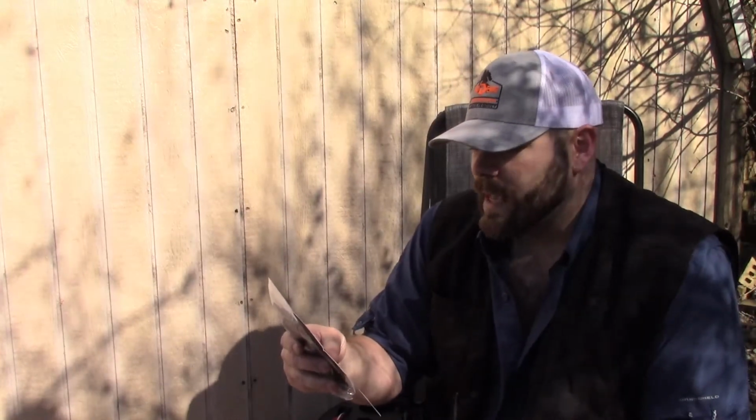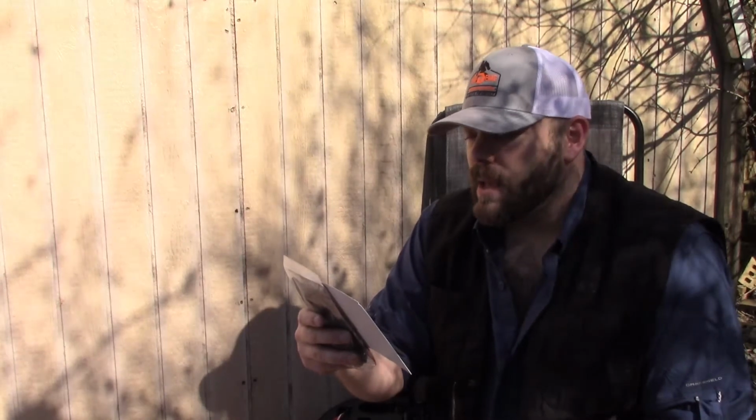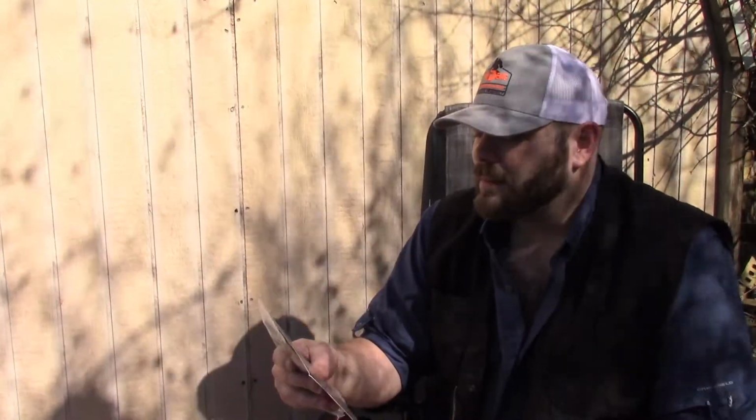VanQuest Molly Stick. Molly sticks let you quickly attach a Molly pouch onto PAL's webbing in seconds. Then quick release it and pass it to your buddy in need. Made in the USA, made of high tensile strength acetal polymers.